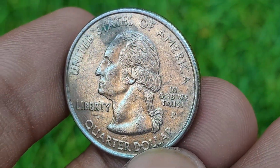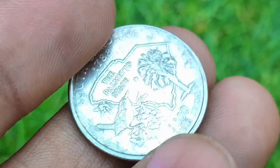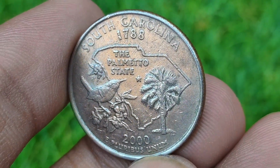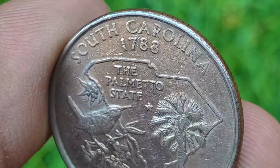Wrong planchet strike, e.g. struck on a dime or foreign coin planchet, can exceed $1,000 to $5,000 plus, especially if the coin is still readable and authenticated.